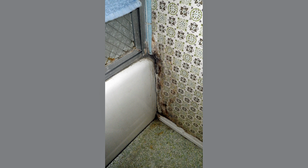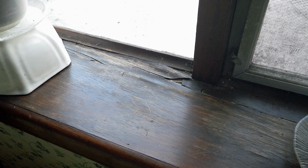This is a tile shower original to the house, and apparently the base or the wall of the shower has cracked and started leaking, and over a very long period of time the moisture has gone through the wall and wrecked the plaster. It just becomes very obvious. The same sort of thing is going on around this tub, probably from a leak in the doors. So these are very common places to find moisture problems, even on newer houses.